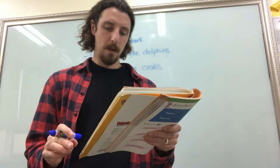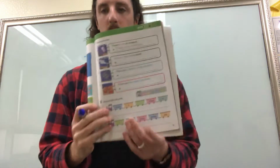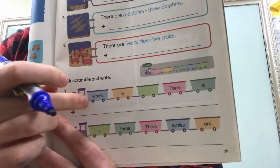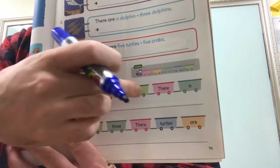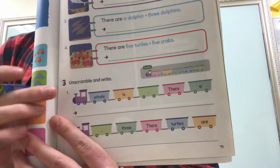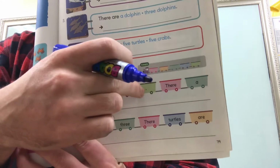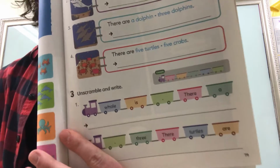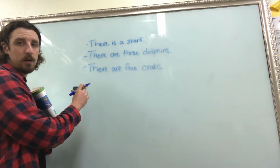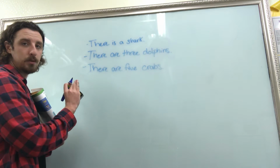So, from what we know, let's look at the first example. Okay, the first example we have: whale, is, period, there. What do we know about sentences? Well, we know that the period is always at the end. So let's start with that. Make sure you have this written. Pause if you have to, and I'm going to erase.